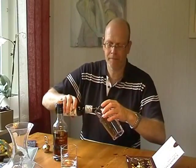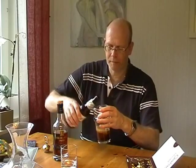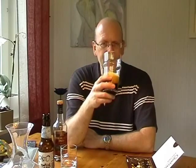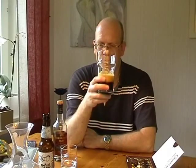So let's try the porter. Let's pour the porter. Dark, rich beer with lots of malt and hops, and it smells wonderful. You got coffee, you got chocolate, you got some green leaves as well. That must be the hops.